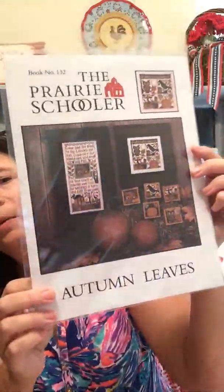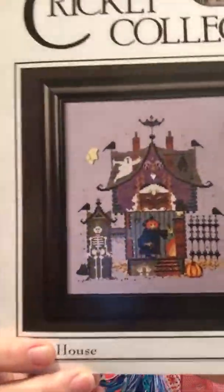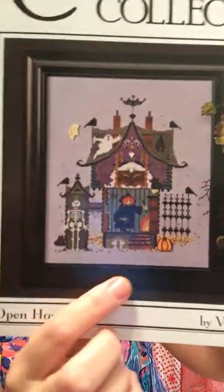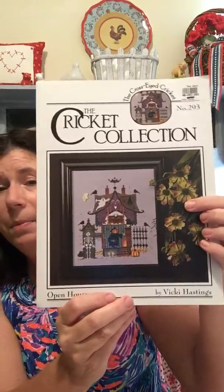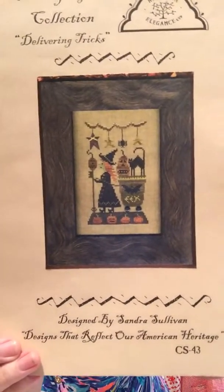I picked up Autumn Leaves because I saw Priscilla stitching it, but I really just want to do these dudes down here. Woo-hoo. The Cricut Collection. Ooh, this house is everything. Look at it. Isn't it amazing? There's skeleton feet down here. And there's another one called Three Gables. I'm looking for Three Gables too. I also got this one called Delivering Tricks, Homespun Elegance. I think I got this off her Etsy. Can't wait to do that one.